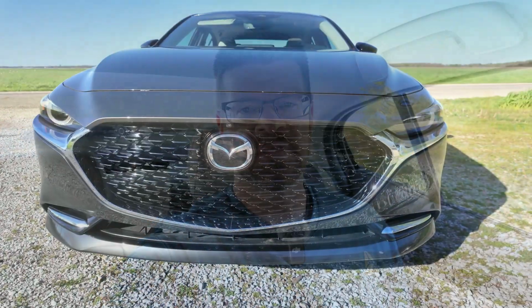Okay, so that is the inside and this tiny back seat area. So how about we go take this for a drive, hear how the engine sounds, how the exhaust sounds. Mazda always seems to tune their cars very, very well and have a nice clean sound to them. So I hope that's the case with this one.